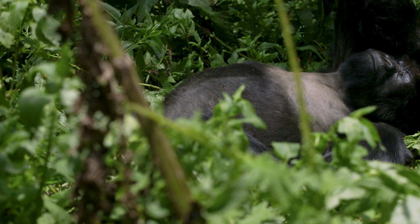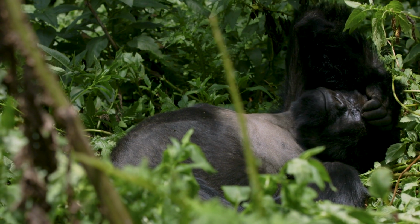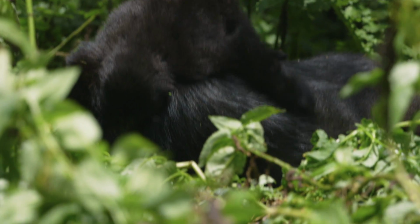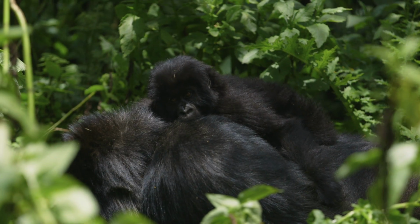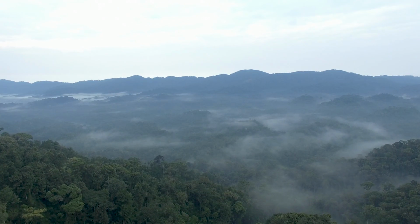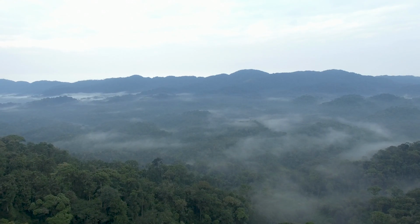Rwanda, in collaboration with international conservation partners, has achieved remarkable success in not only protecting, but growing the mountain gorilla population. In fact, there's now 1,000 mountain gorillas here in the wild, up from 200 just 2 decades ago, when they were on the brink of extinction. This is primarily down to the decrease in poaching when the gorillas were hunted for meat.